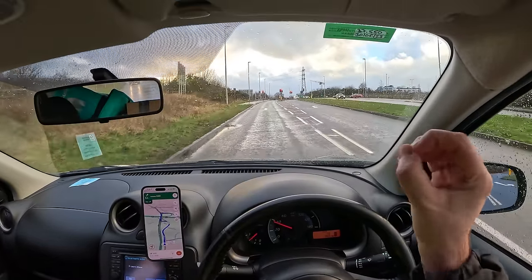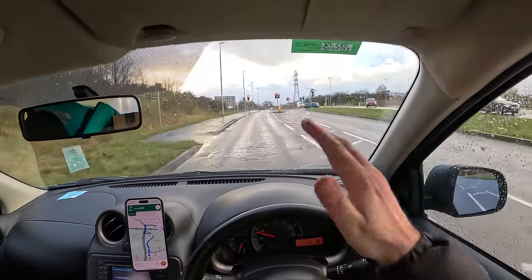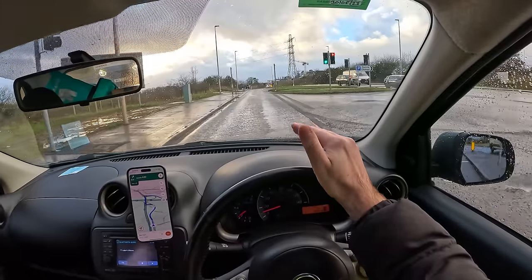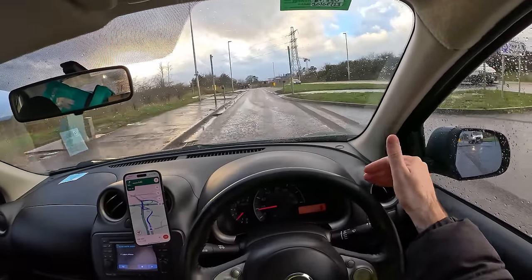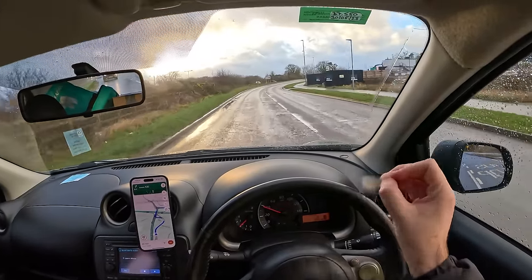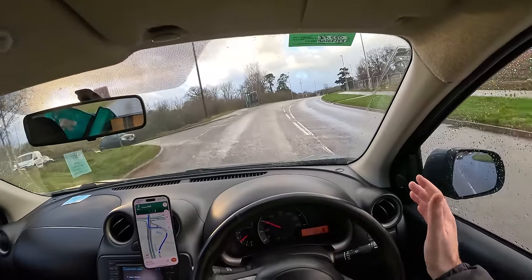This is exactly what I meant when I said this job is like a slot machine. You have no idea what you're gonna get, but all I know right now is before expenses, which aren't gonna be much, I'm getting paid over £45 an hour. Honestly, I feel like I've won the lottery.